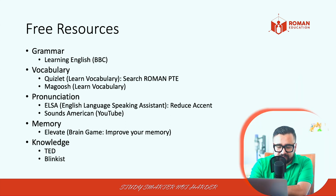iOS devices. This is called Magoosh Vocabulary Learning. Download the app and start practicing the words given there. It's a really good app and it will help you to enhance your vocabulary.